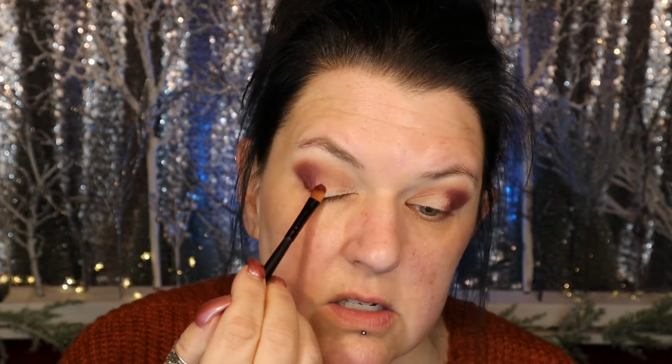Which one do I want to use? Let's go ahead and use Shameless. That's the sort of pink gold sort of shifty one. It's a little bit of a duochrome, I think. I think I am going to use a glitter glue just to try to get the most out of this and hopefully have it stick the best on my lid. And if I feel like I need to, I will of course spray it.